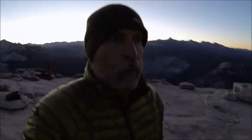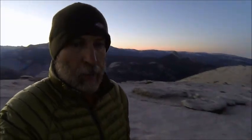On top of Half Dome. This morning, I don't think it's a full moon, but it might be. But the full moon is back over my shoulder. And there's going to be a situation where the sun's going to rise out of the east as the moon sets in the west.